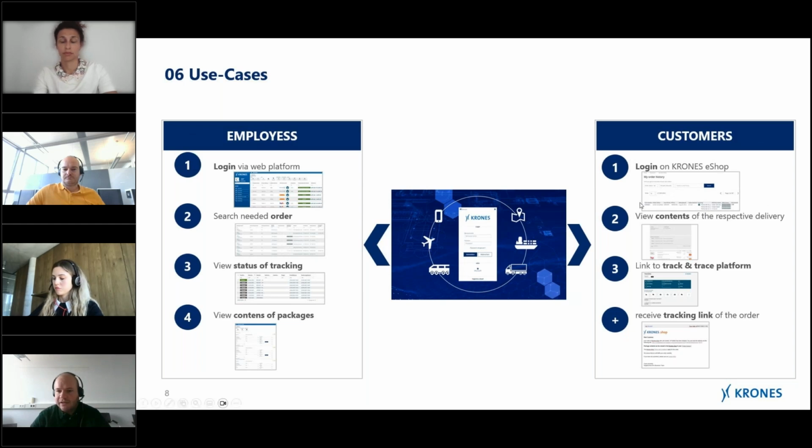The customer can find the searched order in the order history and sees all the contents of the respective delivery, and also has the link to the track and trace platform. As you can see in this small screenshot, this link goes to the external track and trace platform of Logistics Cloud. You don't need a login to track the data here. So we use this so that the customer doesn't need a second login and has all his information here. He will also receive an email when the shipment is shipped, and also when a proof of delivery is available.